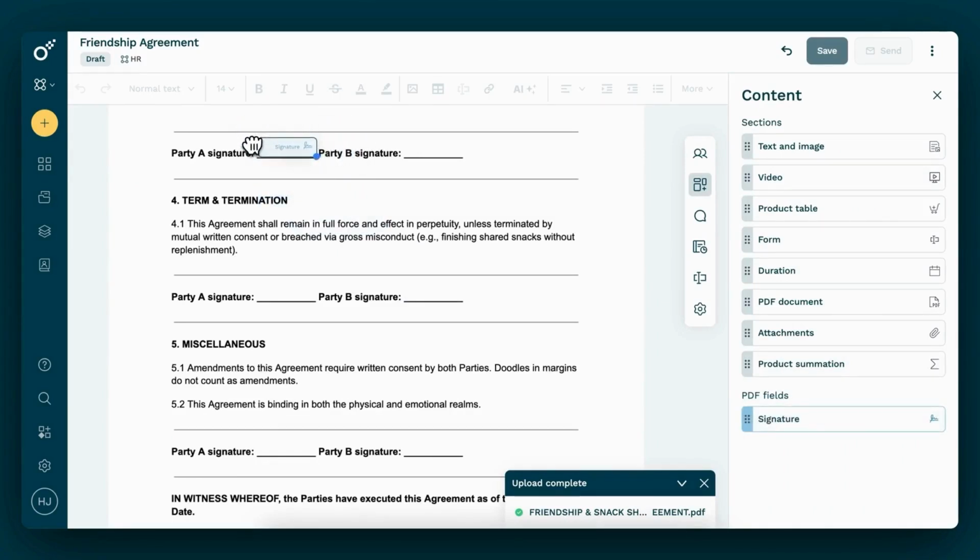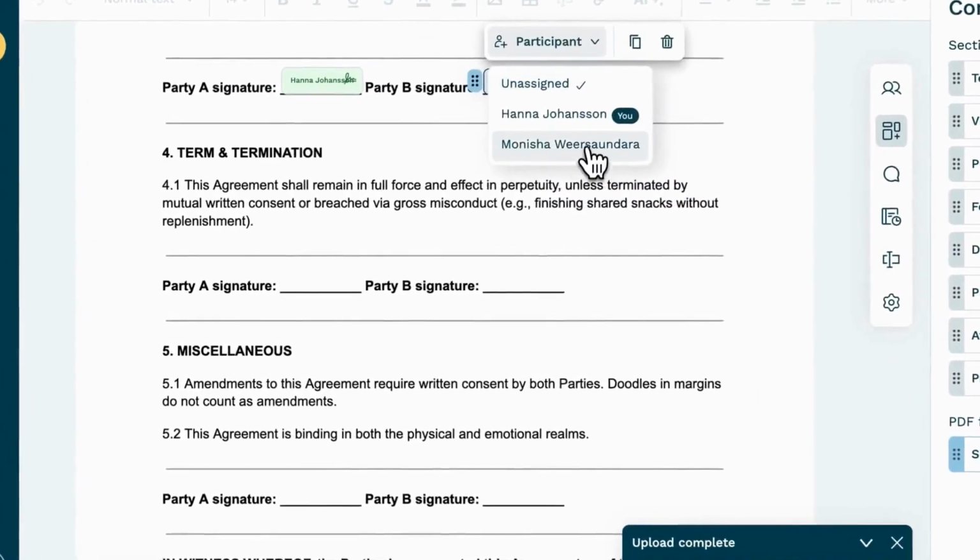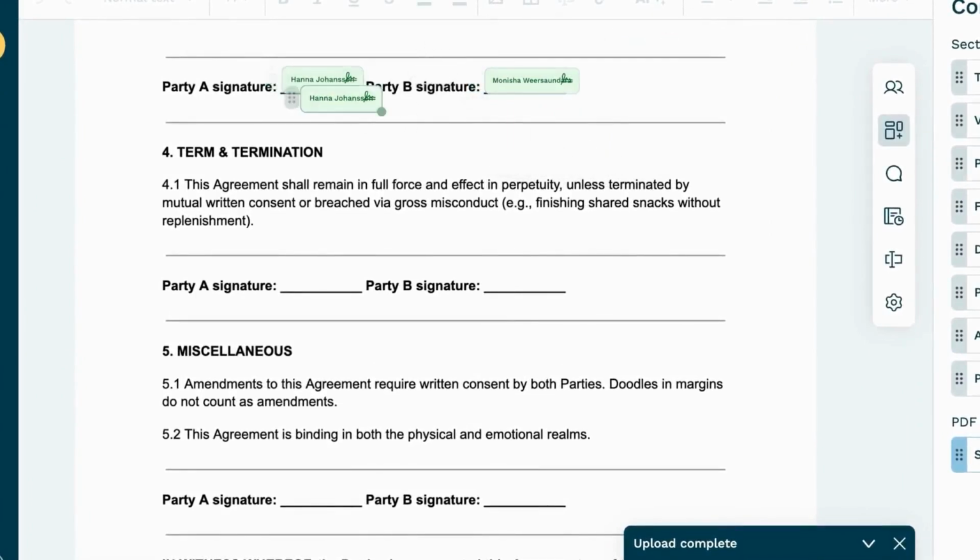If your process requires a certain signing order, like having your finance lead approve a contract before it goes to a client, OneFlow handles that automatically. The platform routes the contract to the right people in the right order and keeps you updated along the way. If someone's dragging their feet, OneFlow can send a gentle nudge for you so you're not stuck chasing signatures manually.